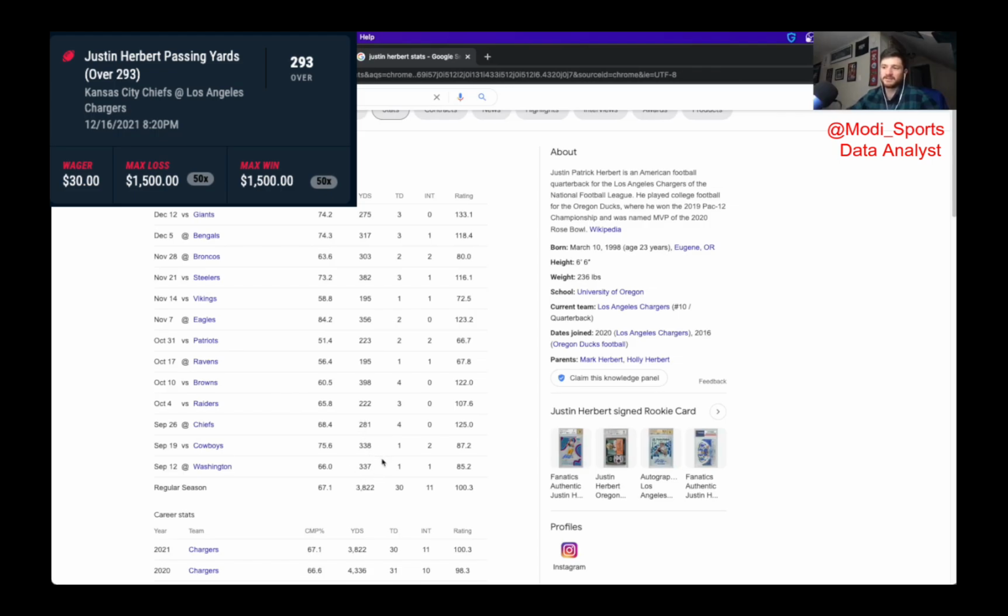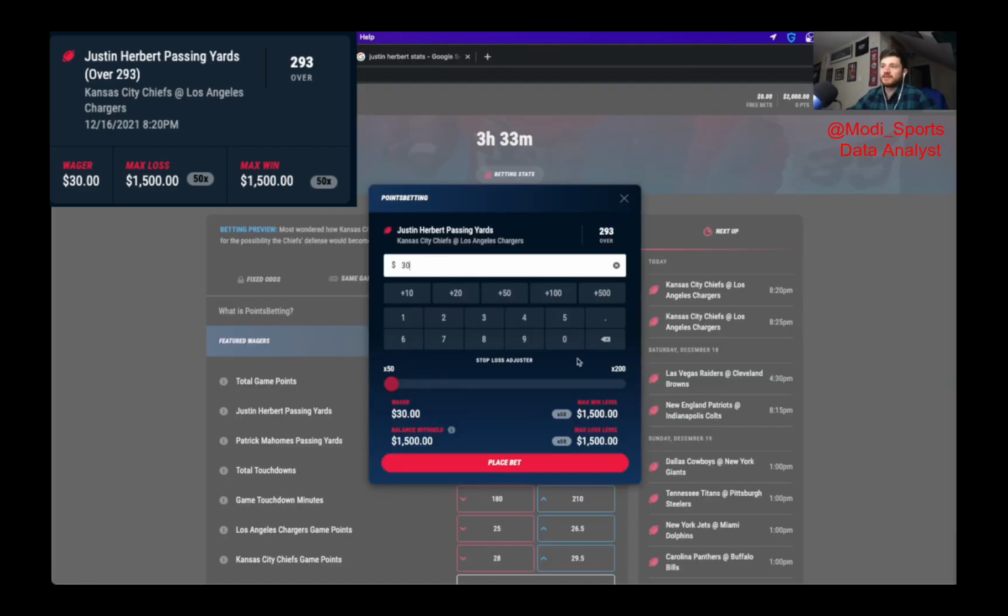He had 300 in his first 2 games, over 330, almost 400 against the Browns. Against the Eagles, he had over 350, almost 400 against the Steelers. So he puts up a ton of yards. He's gone under 250 only 4 times. The weird game against the Vikings. The Patriots, again, we got Patriots and Ravens, he got dominated. The Raiders game was weird. They couldn't move the ball at all in the first half, and then they came out firing in the second half. And since the Chargers have had their bye week, he's been playing a lot better. So I'm confident in the over 293.